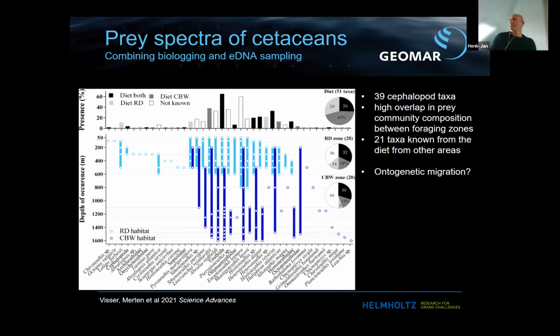Our hypothesis that there was a difference in diversity between the foraging zones of the whales we had to reject, because there was actually a high overlap in prey community composition between the foraging zones. What was encouraging is that 21 taxa we detected with eDNA are known from the diet from the Azores, or from other areas.